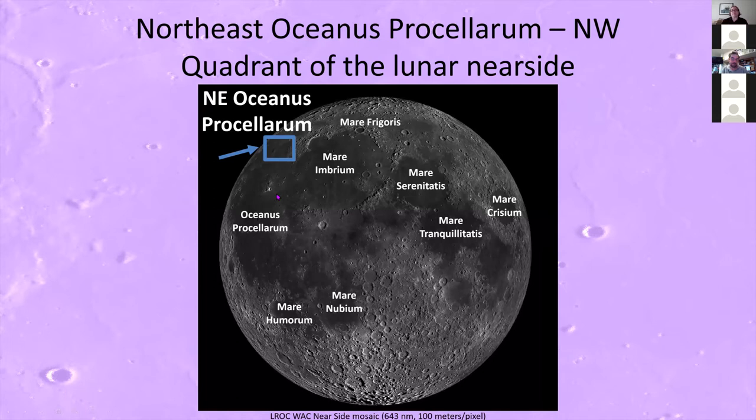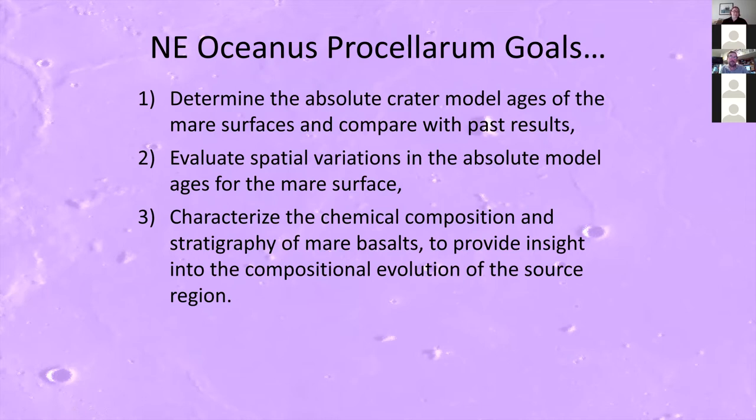So our goals in this study are, first, to determine the absolute crater model ages of the Mare surfaces and compare with past results. Second, we evaluate the spatial variations in the absolute model ages for the Mare surface. And number three is to characterize the chemical composition and stratigraphy of the Mare basalts. This will provide insight into the compositional evolution of the source region.